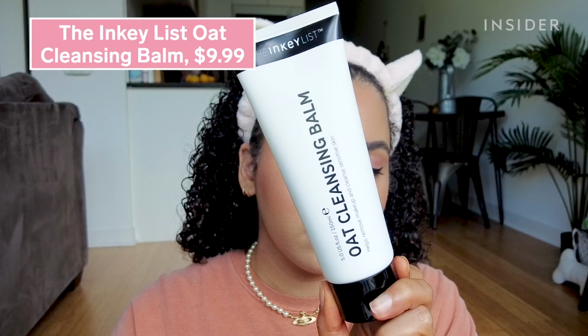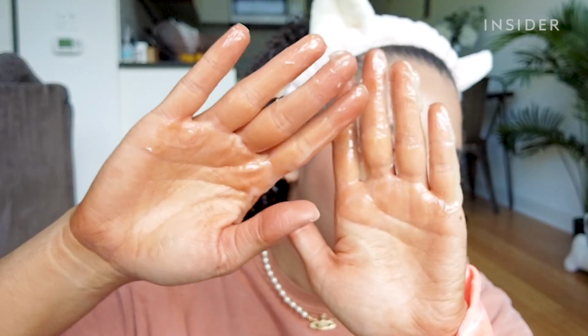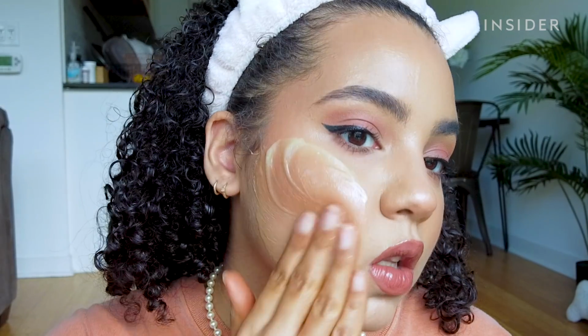Cleansing balms are another great alternative. This oat cleansing balm from the Inkey list is super thick. It has almost like a Vaseline-y texture. You work this into the skin and it'll break the makeup down, then you rinse it off.